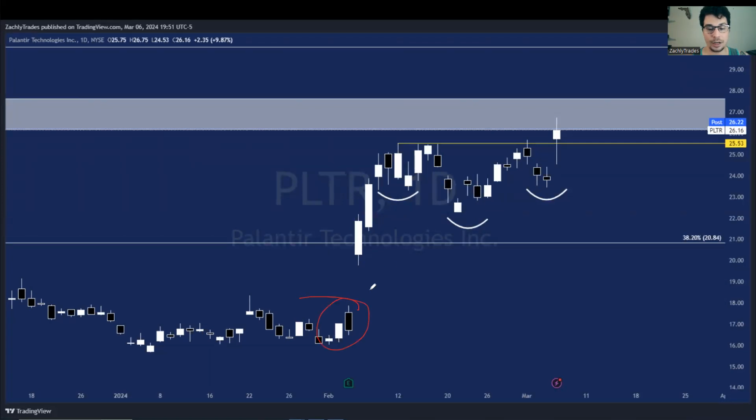Well, here's the earnings, here's the candle before earnings, and then we've got this huge gap up that we created. And we didn't get an exhaustion gap, which would have been a reversal, with us coming back down to fill that gap. We did not get that. We got a runaway gap. And now what have we done? Well, we've consolidated.